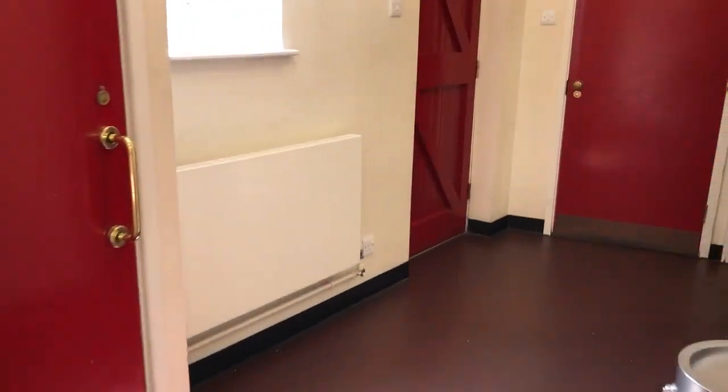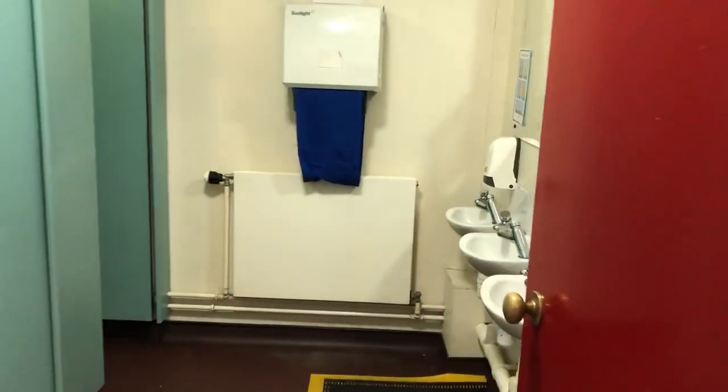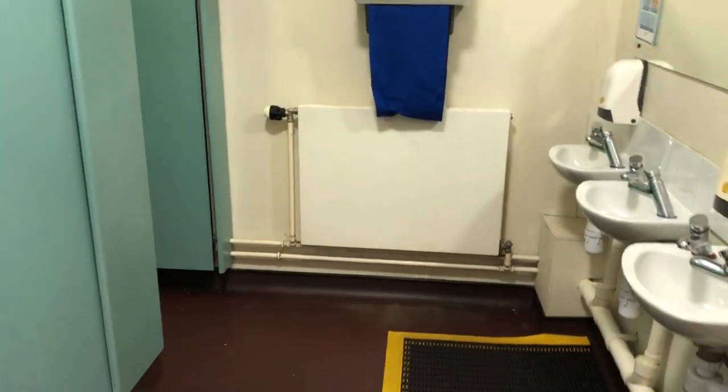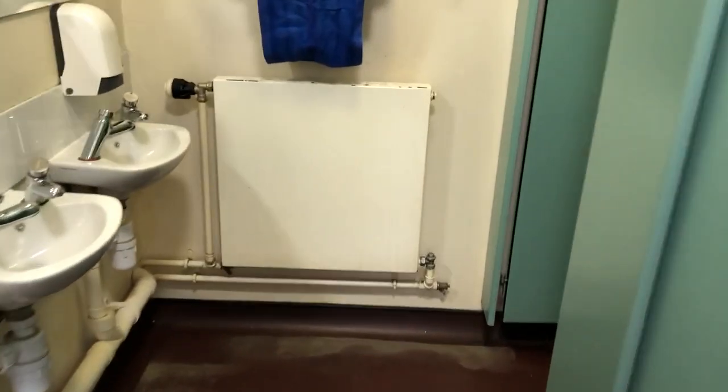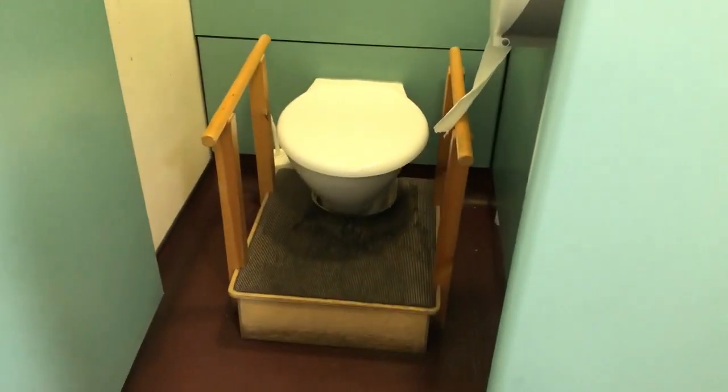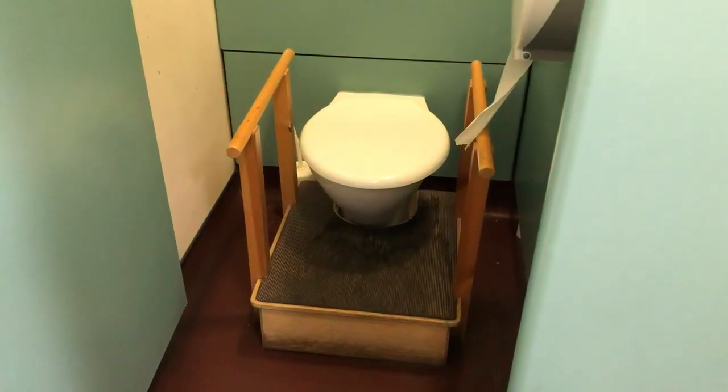Now, just down the corridor, we have the toilets. We have a side for the boys and a side for the girls. And for those of you who worry about getting onto the toilet, we have steps for some of the toilets.